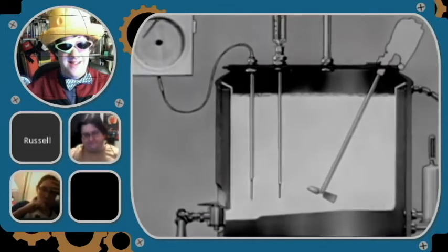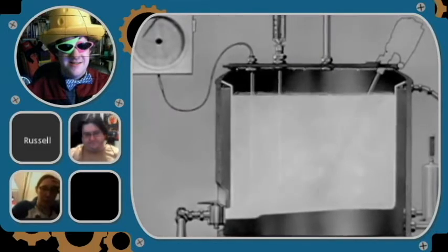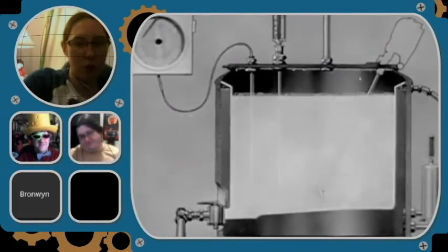The agitator stirs the milk so that it is heated evenly, and all of the bacteria are exposed to the pasteurizing temperature.